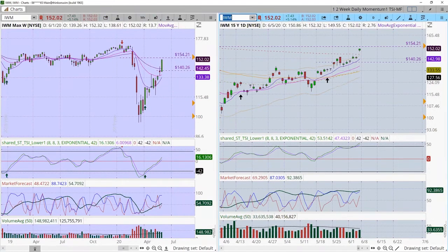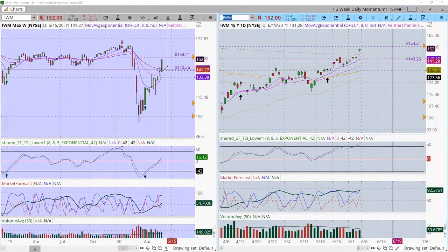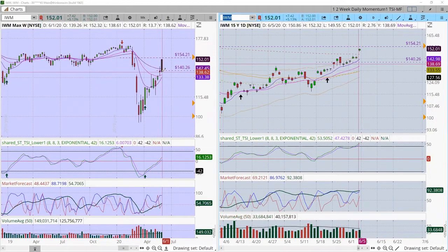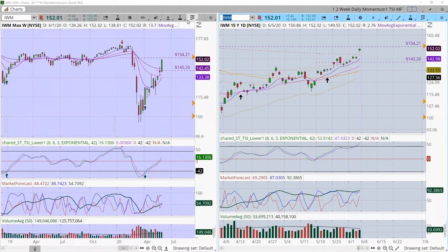Clearly, it has broken to the upside very nicely. Now, what am I looking for? It did something similar. Small body from last week, went below the high of the body, and then ripped up through it. And that was at $140.26, and has run up about $12 since then.